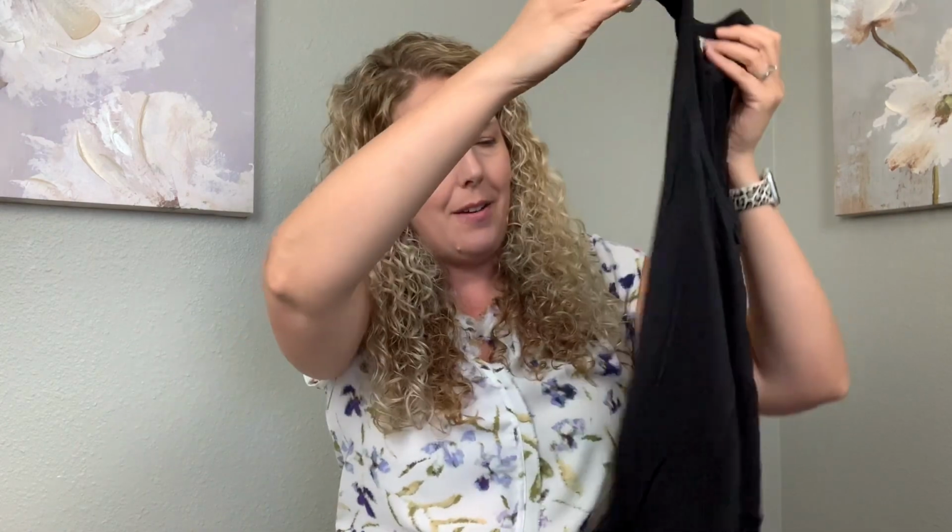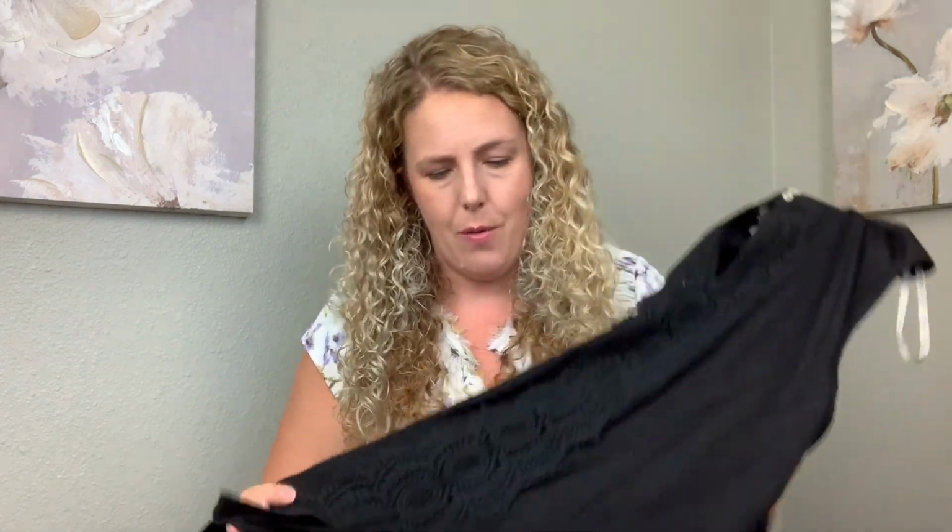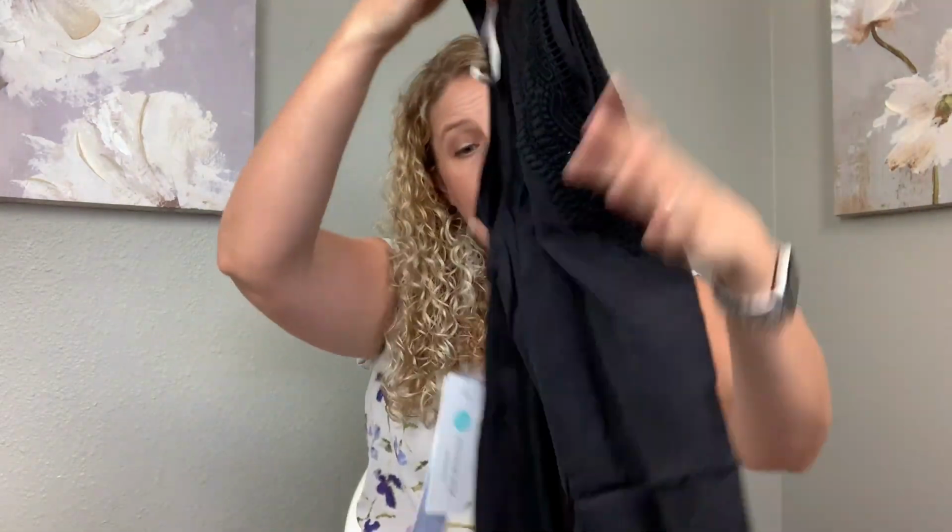I'm actually kind of curious to know if anybody has this top, how does it wash? Because I'd be curious to know, once it dries, if this detailing in the back crinkles up and gets all misshapen, or if it actually washes and dries nice. So we'll try that on. That's cute.